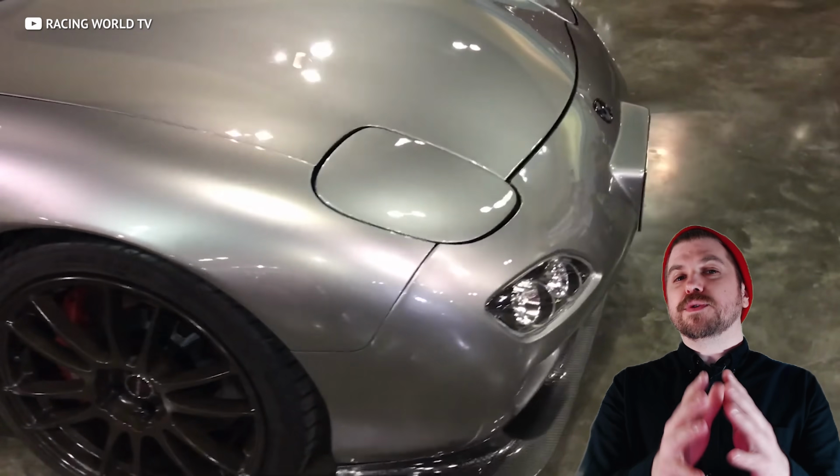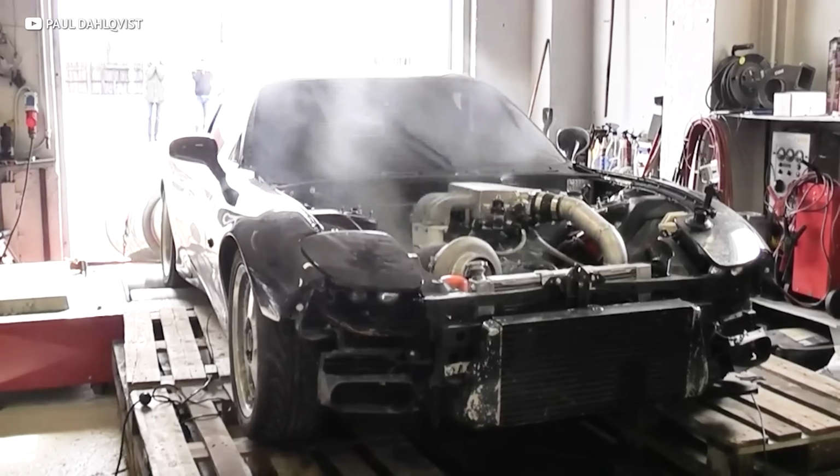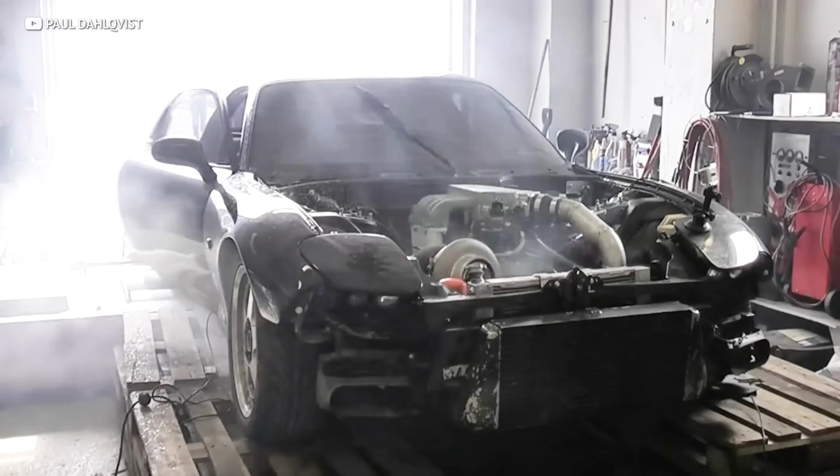So yes, you can build your very own tire-slaying, supercar smoking, high horsepower, triangle-powered machine. Just have a few mechanics as your friends, because rotary engines are temperamental to say the least. You're gonna get very familiar with the term apex seal.